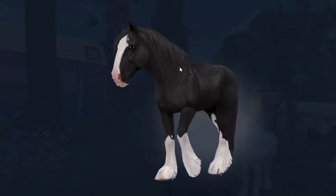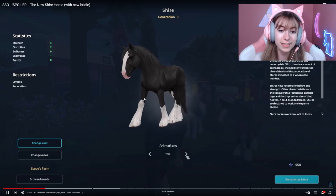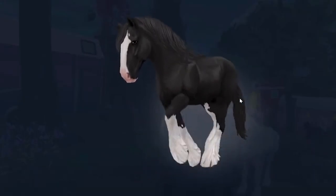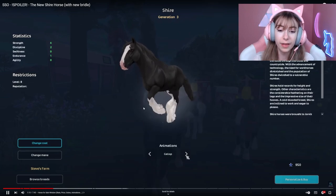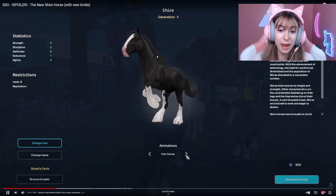Like, okay, I may have seen one spoiler, and it was the gray one, and I did not realize they had so much detail. The coat is shiny. It's like it's just been shined, you know? And the hooves, they're fluffy. And the face and the mane.